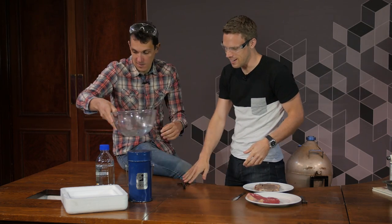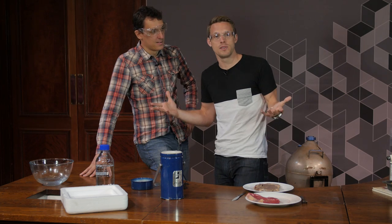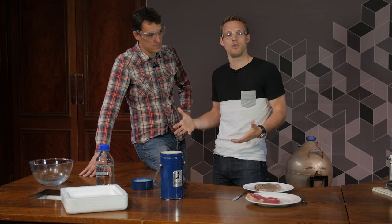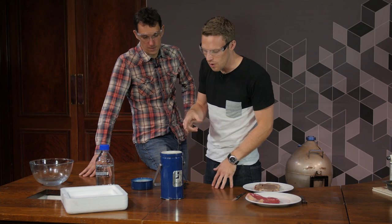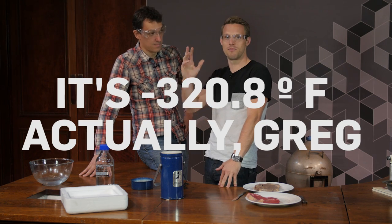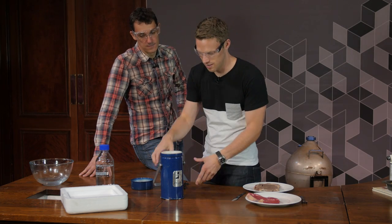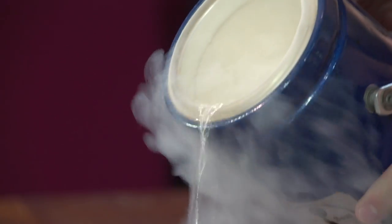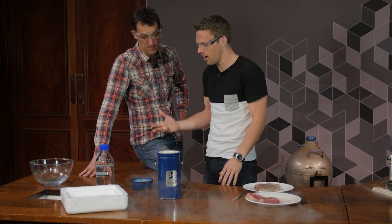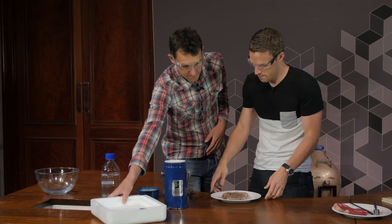Andy, reveal the ingredient. Okay. Nitrogen is all around us in the air, 75% of the air around us at room temperature and pressure. But if you cool it down below minus 196 degrees Celsius, which is minus 320-ish Fahrenheit, for anyone who uses those sorts of numbers, then it condenses into a liquid and you get liquid nitrogen. In fact, if you cool it down even further, below minus 200 and something, it'll actually freeze solid and you can get solid nitrogen, which is pretty cool.